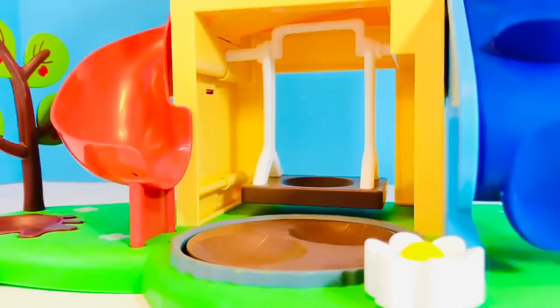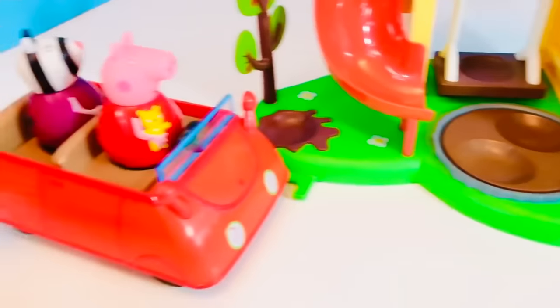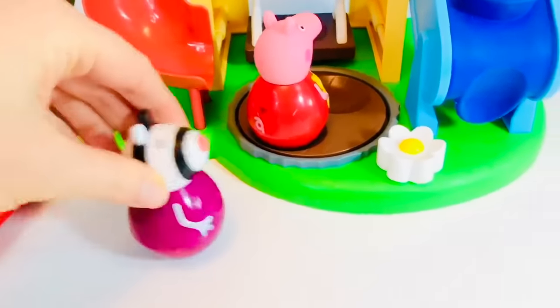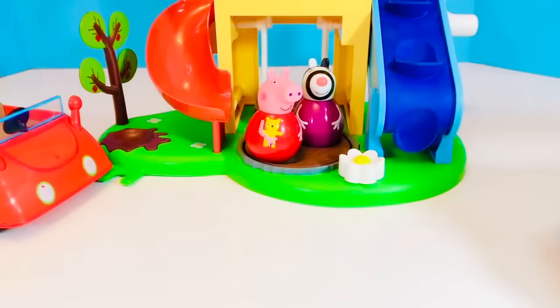Who's going to play on the Peppa Pig Weebles treehouse today? It's Peppa and Zoe Zebra on the red car. And they have many friends that are going to play with them today. Who's going to arrive next?